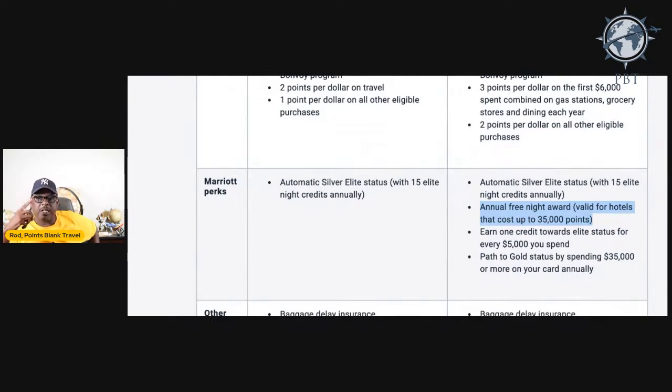And if it's over 35,000 points, Marriott recently, in late 2022 or 2023, came up with something where, once your free night hotel is 50 or 60,000 points, you can add points that you may already have in your Marriott Bonvoy account. Hold up, wait a minute. Let's put some common sense in it. I'm just saying, I ain't gonna say no more.